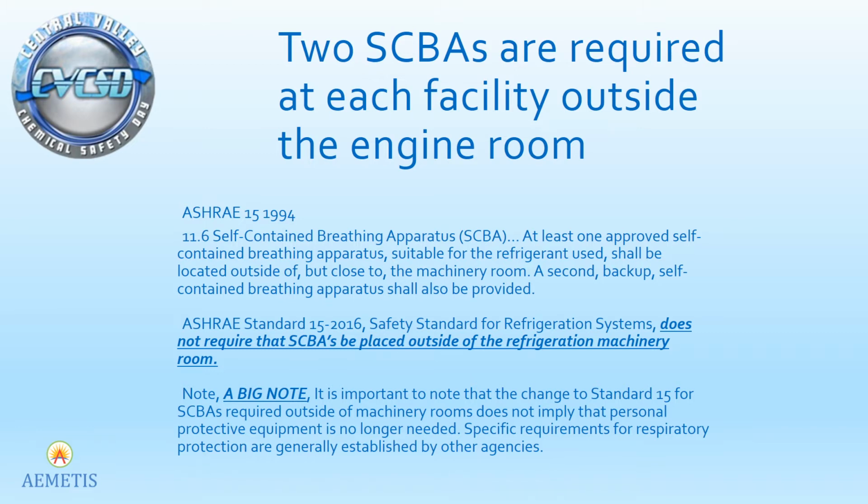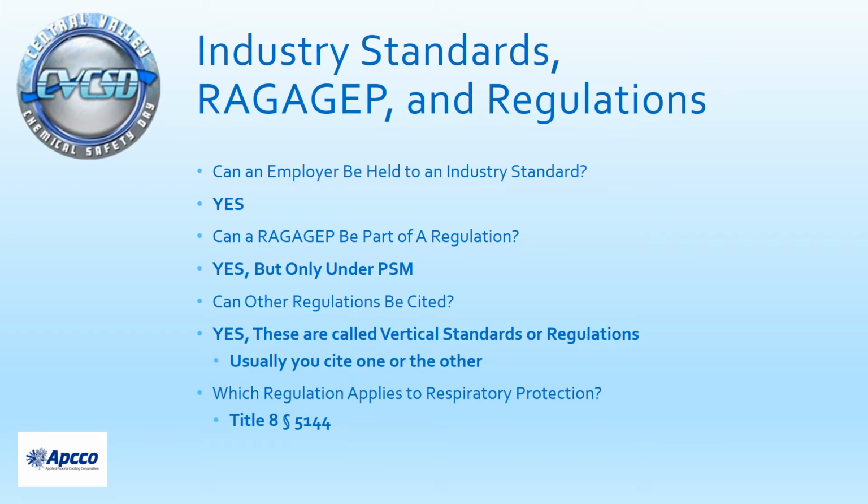Note, a big note, it is important to note that the change to Standard 15 for SCBAs required outside of the machinery room does not imply that personal protective equipment is no longer needed. Specific requirements for respiratory protection are generally established by other agencies. Industry standards, RAGAGEP, and regulations.